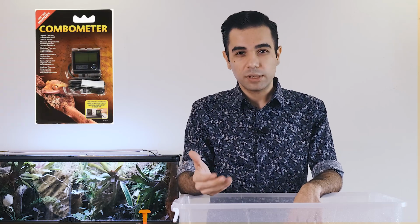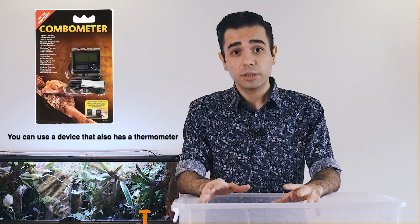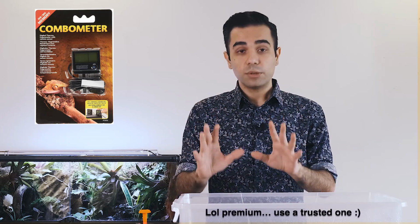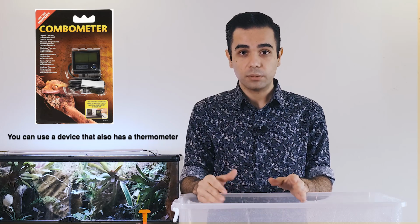Humidity is very important. Hydration is very important for your snake, especially when they are shedding, so you want to make sure that they have the right humidity. Use a hygrometer. You can use a digital one; in my opinion, digital ones are much better. Use a premium one. You want to know exactly the parameters in your tank, to avoid any kind of accident. And of course, don't make it too humid or too cold, because they will end up having respiratory infections.